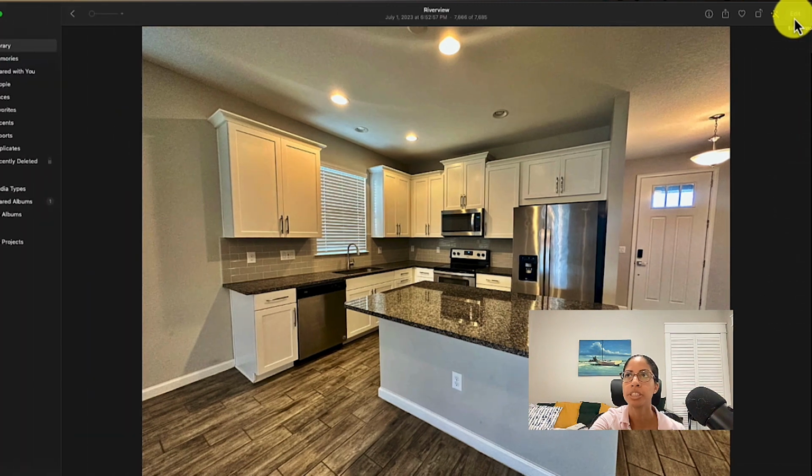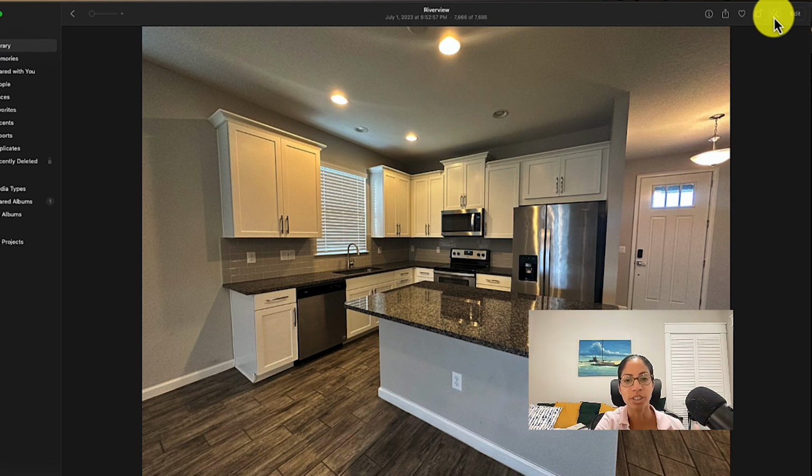So if you see done and what it looked like beforehand, it's a little bit lighter than the original photo, which really helps to come across for tenants when looking at your listing.